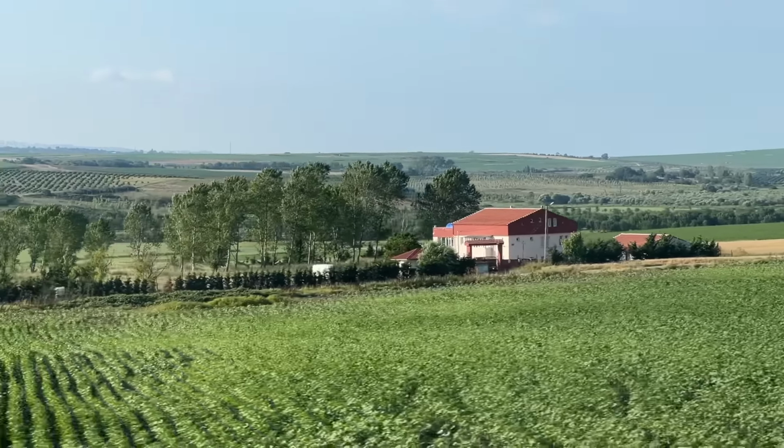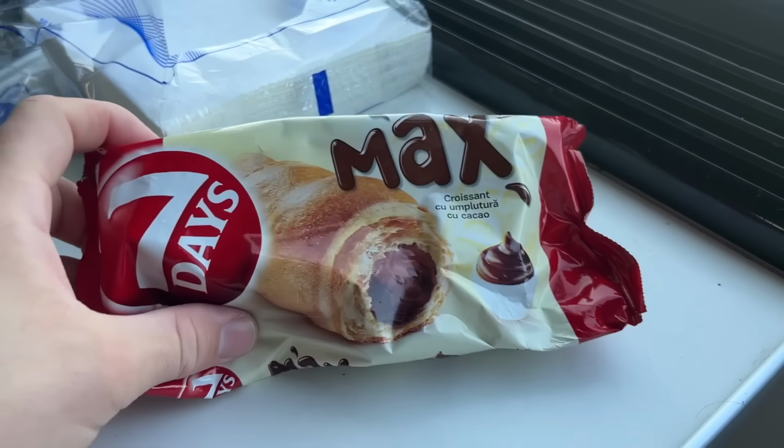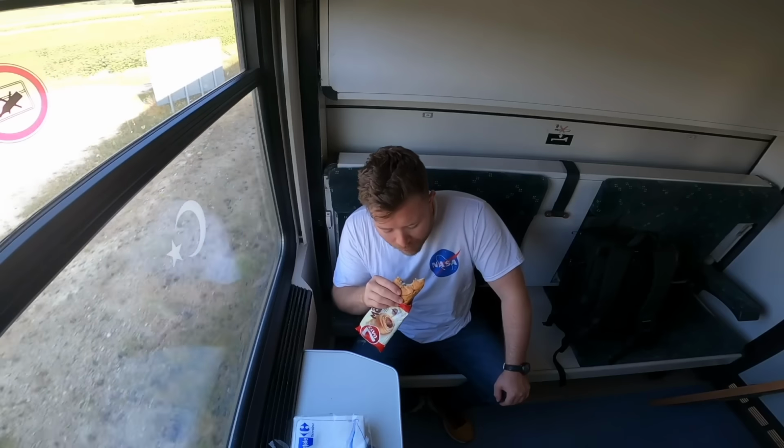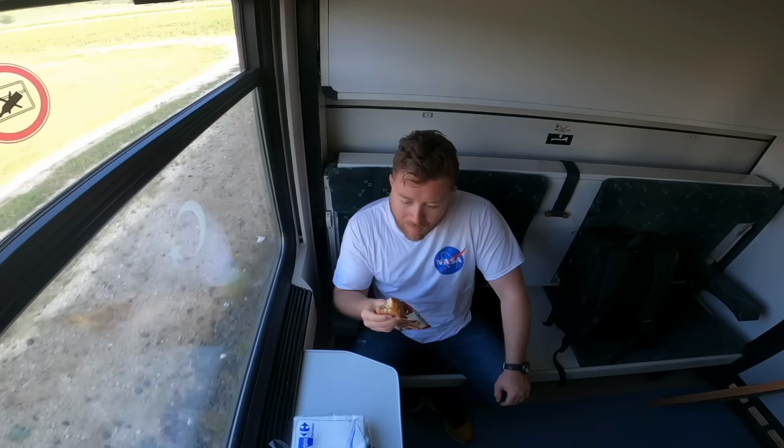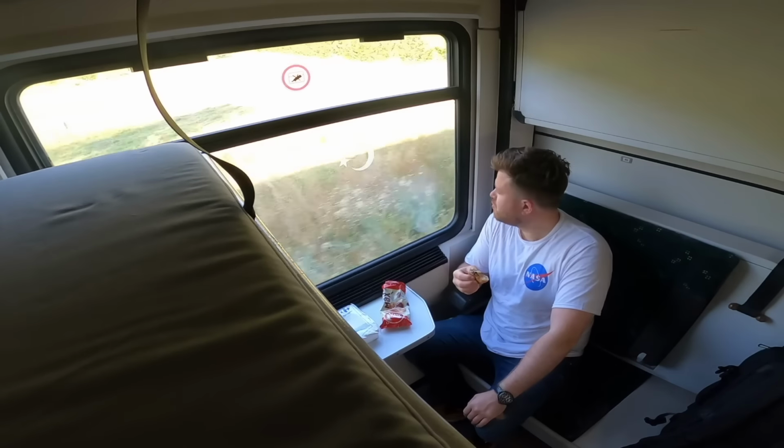Anyway, we're around an hour or so out of Istanbul, so all that remains is for me to crack into my breakfast, which I bought back in Romania, the European staple, a 7-day croissant. It hits the spot, but it's certainly nothing special.